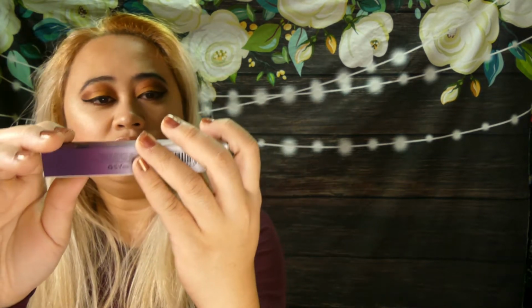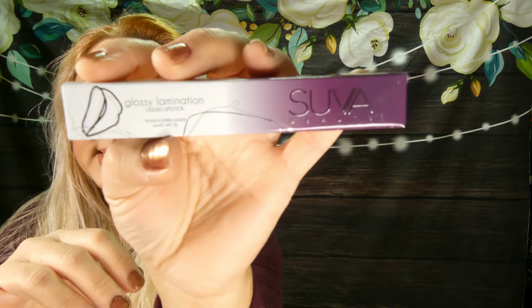Okay, we're gonna get into Suba Beauty Glossy Lamination Liquid Lipstick. How many products do I got here? I got 1, 2, 3, 4, 5. Okay, I do get 5 products in this box. The card has a lot on it. Maybe there's a different variation. Yeah, probably a different variation. So, we all get the same card. We just gotta find out which one we got.